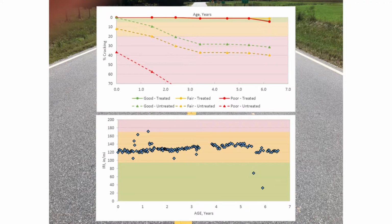As far as performance over time, you can see they were pretty similar between the two of them until around years 3, 4, and then you can see a lot more cracking in the RAS section, especially if you were in poor condition to begin with. But if you're in poor condition to begin with, this is not really the right treatment. So I think it makes a good point.